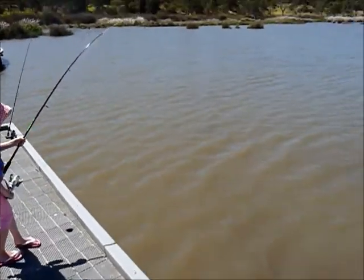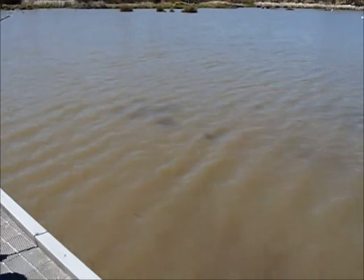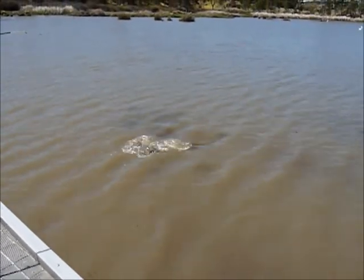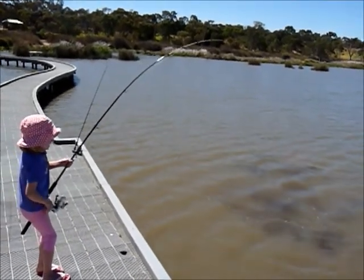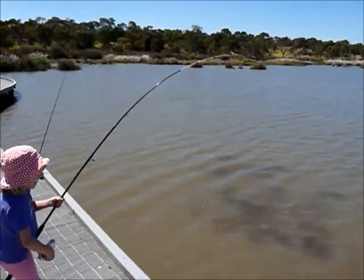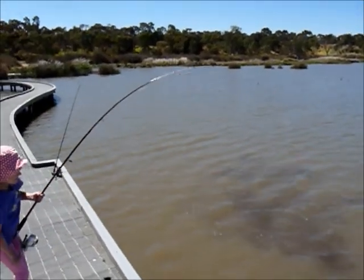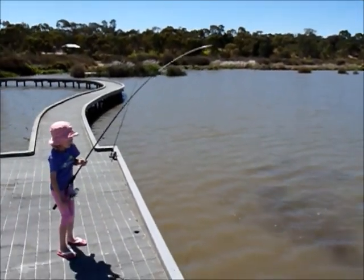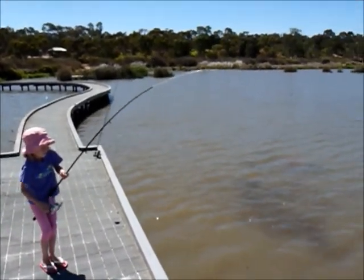Is he too heavy? There he is. Is he a big one? Heavy! It's heavy! You're getting him though, aren't you? He's slowly wearing out, see? You're getting him in. Is he a big one? Yep. There he is. Oh, he's a big one. Gotcha.